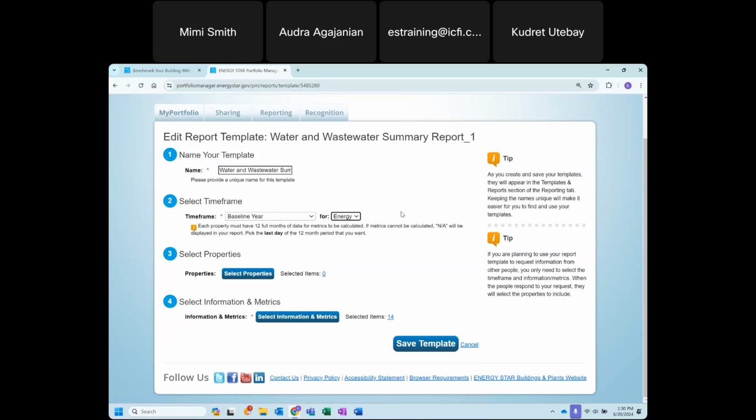It will give you a note here that each property must have 12 full months of data for the metrics to be calculated. And if they cannot be calculated, a not accessible will be displayed in the report. So if you do want helpful information, you'll want to make sure that all of that has been input into the property you choose. Which leads us into our next step, which is to select the property here.